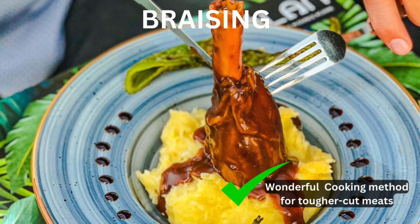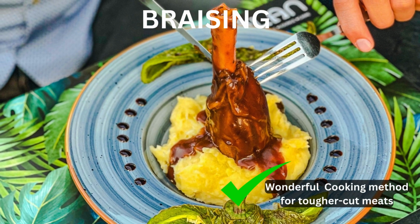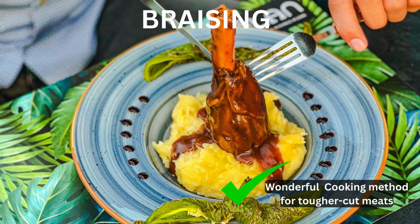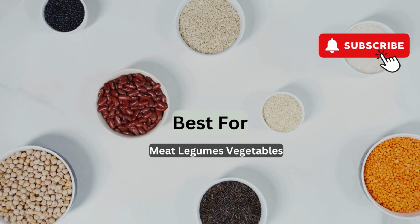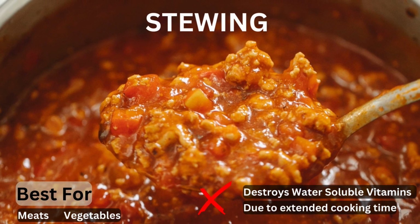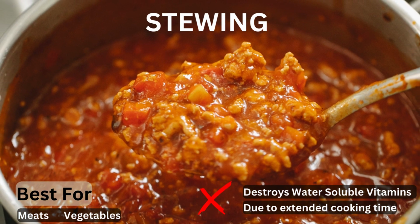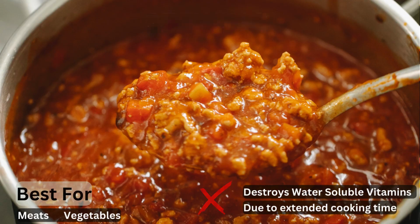In the process of braising, food is initially seared in a well-oiled hot pan before being transferred to a larger pot to cook in heated liquid. Best for meat, legumes, and vegetables. Stewing is a cooking method that simmers food in liquid, typically in a covered pot. This gentle and slow cooking process helps tenderize tougher cuts of meat.